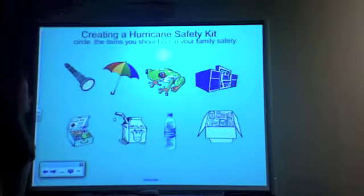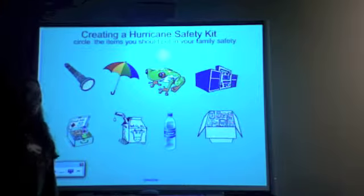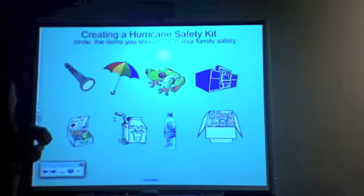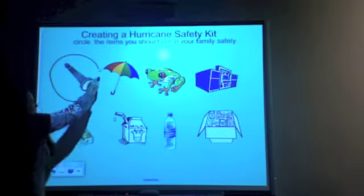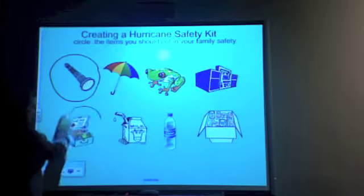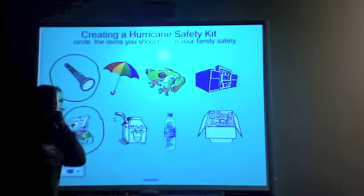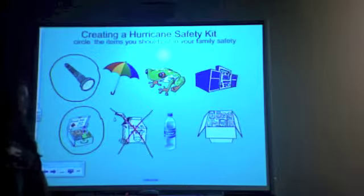All right. For our first activity, we're going to circle the things that need to go in our hurricane safety kit. So, do we need a flashlight? Yes, we need a flashlight, because if power goes out, we'll be in the dark. Do we need a first aid kit? Yes, just in case we get hurt. Do we need milk? No, because it is a perishable food.